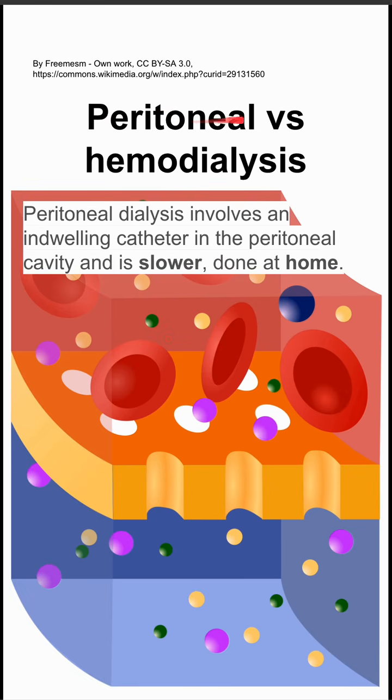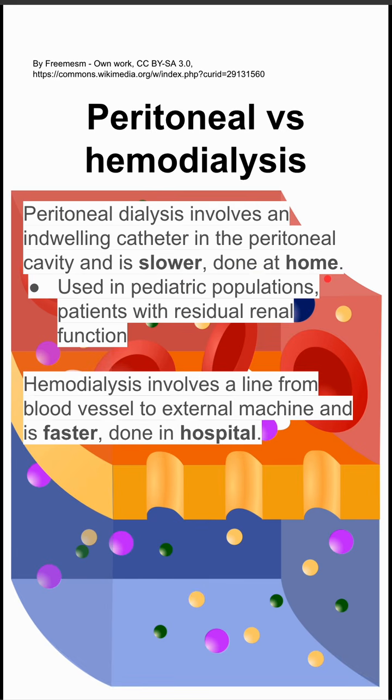This is a comparison of peritoneal dialysis and hemodialysis. Peritoneal dialysis involves an indwelling catheter placed into the peritoneal space in your abdomen. It's slower than hemodialysis, and it's typically done at home. On the other hand, hemodialysis involves a line that goes from your blood vessels to an external machine. It tends to be faster, and it's usually done in the hospital.